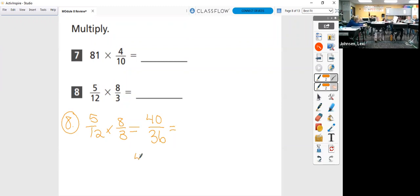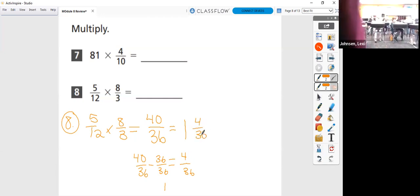We can think of it like this. This is how we were simplifying them last time. If I have 40 over 36, I'm taking 1 whole away, or 36/36. That's my 1 whole. 40 minus 36 would be 4/36 left over. So my answer is 1 and 4/36. 1 and 4/36 would be the answer to that.